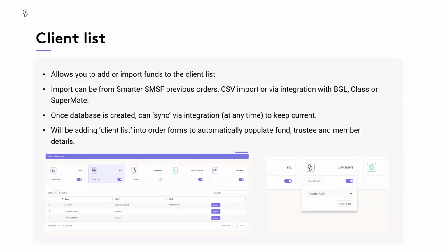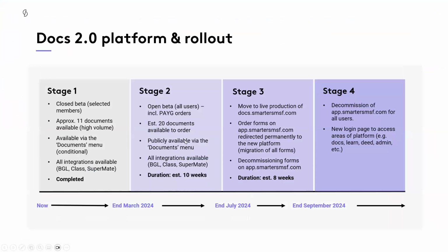Sorry, I'm jumping backwards and forwards all the time, but that's part of what today's session's all about, is showing you what's happening. So I guess just a wrap in respect to this area is we are moving more towards stage 3, and then ultimately into stage 4. So you will start to see those redirections. You will start to see us decommissioning some of those old forms there, with a view that then we effectively will turn the tap off.